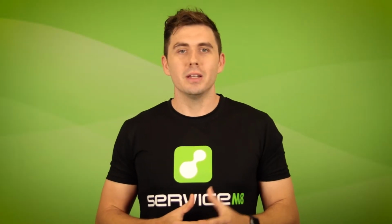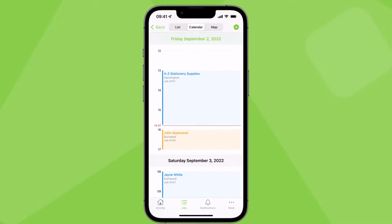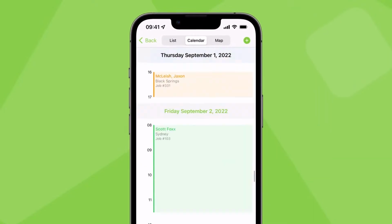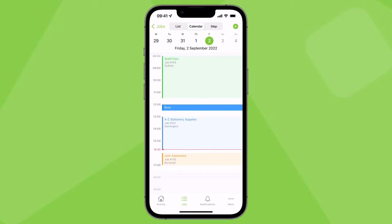The next update is a big improvement to the calendar on iPhone. As you'd know, the current calendar lists all days vertically. If you needed to find a specific day, you had to scroll through all the dates, and it had limited functionality. So, here is the new calendar.